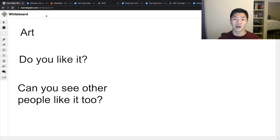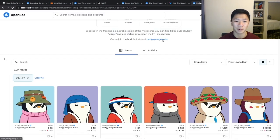So secondly, you're gonna wanna ask yourself, will others also like this art style or this painting? Just because you do want to build a community around this art. I think a great collection that has done something like this is Pudgy Penguins.